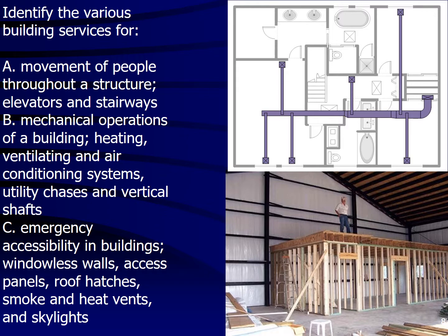Now, mechanical operations of a building: heating, ventilation, air conditioning systems, utility chases, and vertical shafts. These are all points of ventilation for a structure, particularly the air conditioning and heating systems. Here in Texas, the vast majority of places are heated and cooled with just an air conditioner and a heat pump. Well, that's great for us because it's all located in one spot. The problem is that those ventilation ducts move smoke very easily, but they also melt at a low temperature, so it allows for easy ventilation of the structure itself.